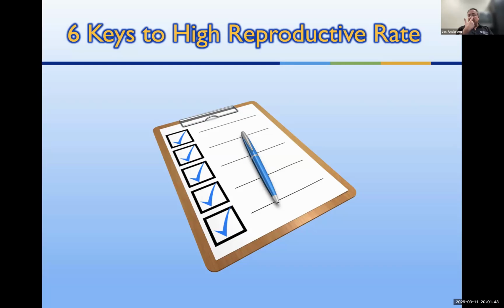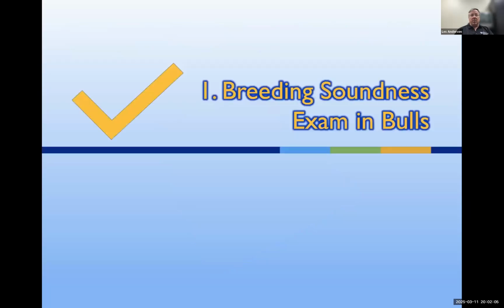And so what I've done is I've broken this down into a little checklist. I love to do lists. I think I kind of live on it. A lot of us live on checklists. So I made little checklists for us to look at as we move between now and the start of the breeding season in May. And if you're a fall calver, just add about 6 months to everything that we're going to talk about.